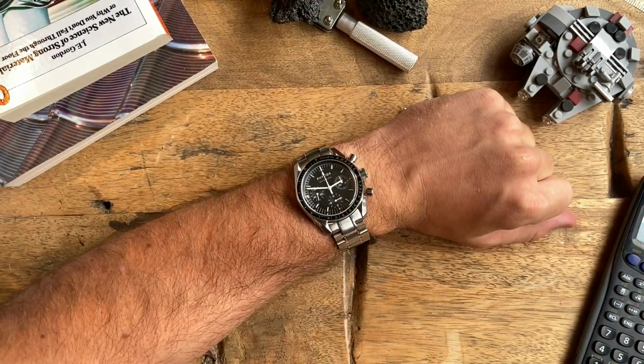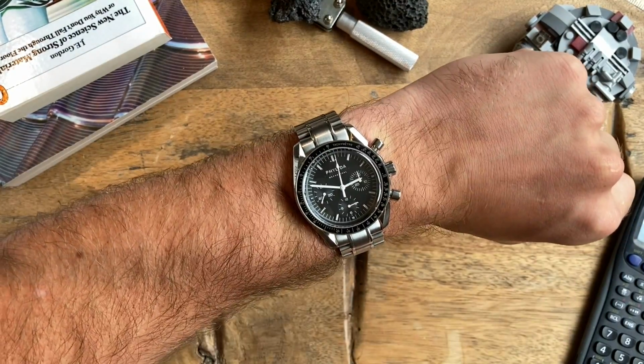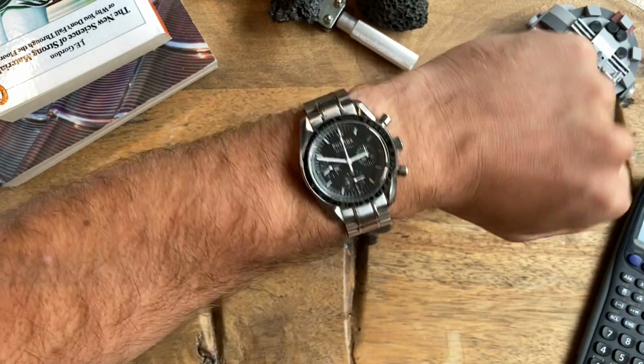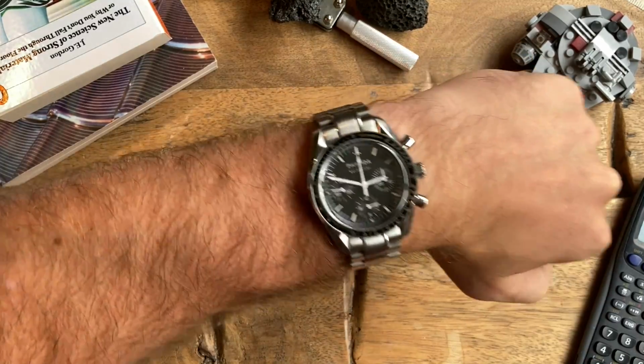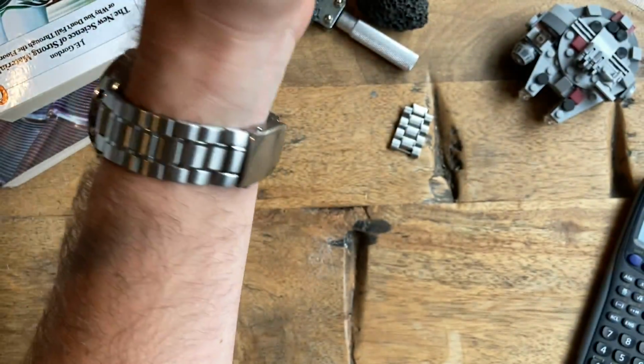I must say, this piece looks brilliant. It really looks a lot more than that £120 price tag, and when you're factoring in that this features a hand-winding mechanical column wheel chronograph inside for that price, honestly, I think this is kind of one of the best value watches I've ever had on the channel.